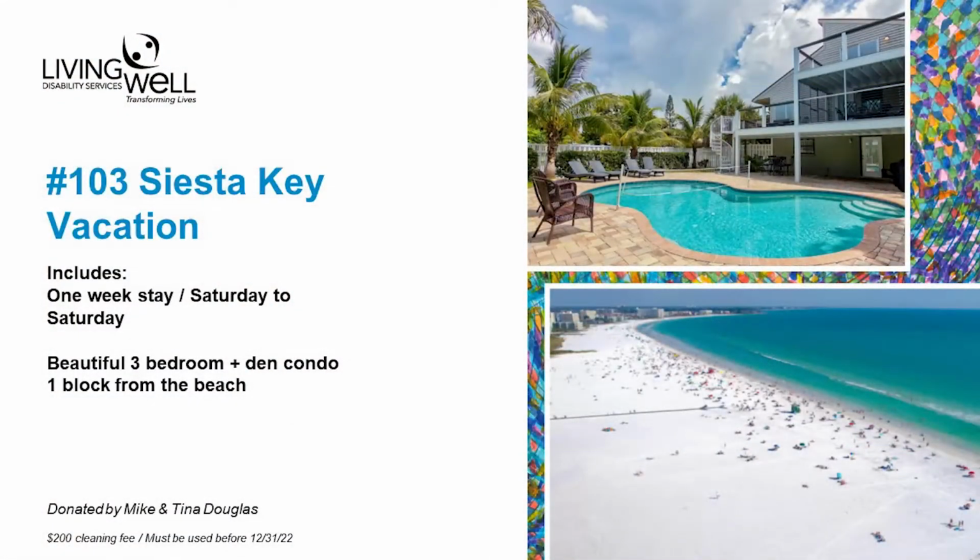Just saying. So what you get: Siesta Key, Florida vacation, 1 week stay, Saturday to Saturday, beautiful 3-bedroom and a den condo, 1 block from the beach. $200 cleaning fee. Must be used before December 1st, 2022. You have over a year to use it.